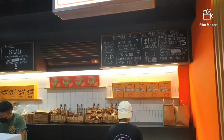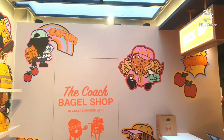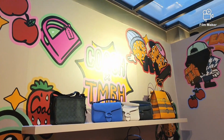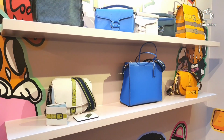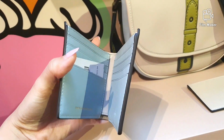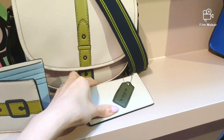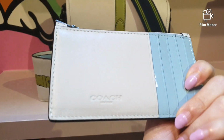Yeah, and of course, because we're here for bagels, we decided to get the 1941 trout bagel with the apple red dot bagel for brunch. And look at all the bag displays. Quite cute, love it. I like this belt design. It looks like it's embossed into the leather. Love the mix of colors, including this cute coin pouch, which is so useful.